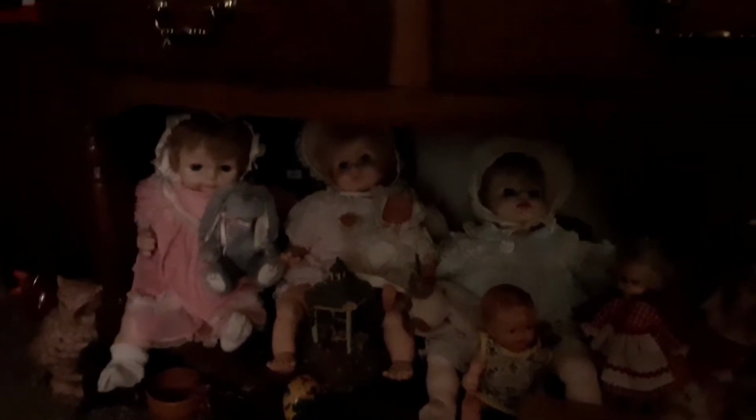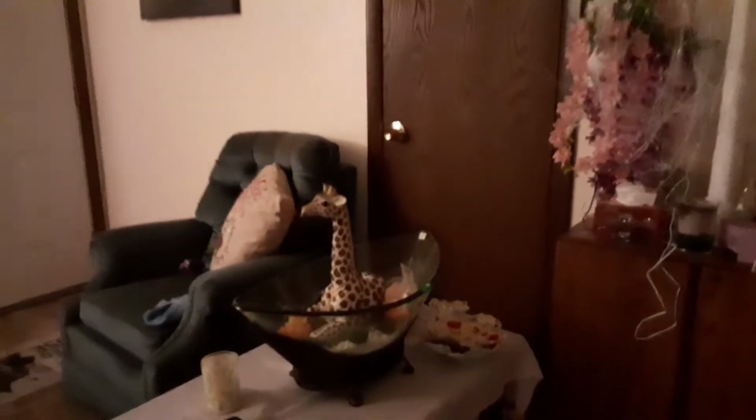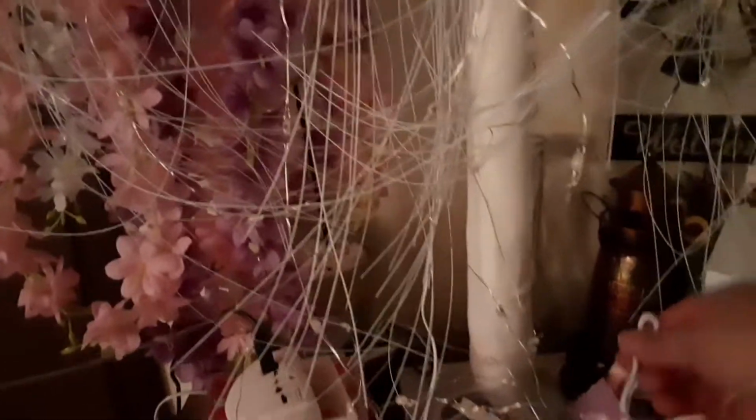Even my new baby dolls are under there. And we have Mary Jane and all those dolls. And we have these dolls over here. And of course we have Essie. I'm probably going to have this all lit up today. I got to get a clip and hang this back up.